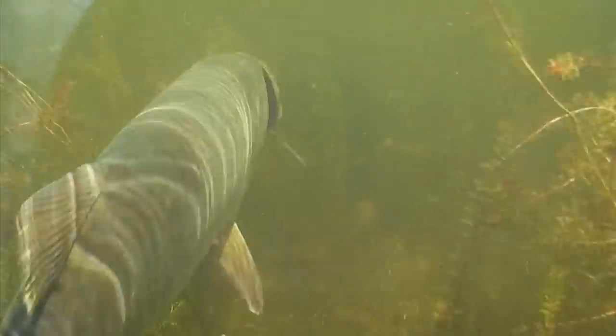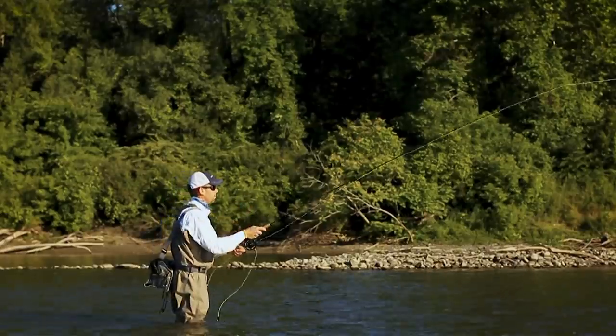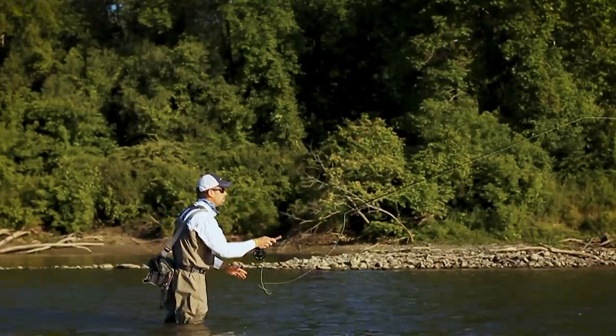If you see a lot of carp, the best ones to target are those that root in the shallows or those that cruise slowly. Fish that swim quickly are either moving from one place to another or they've been spooked by something. Doesn't mean you can't catch these fast-moving fish, but they'll be tougher.